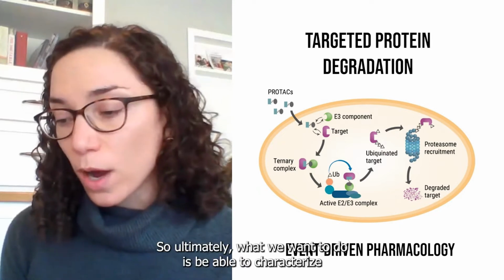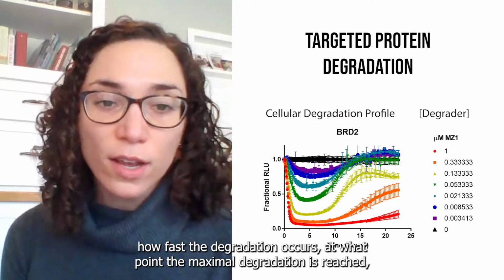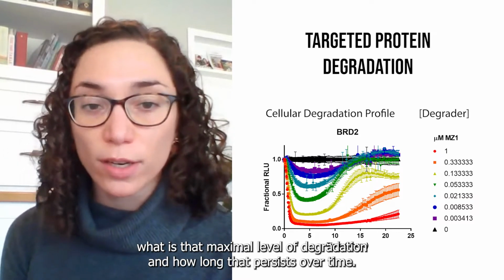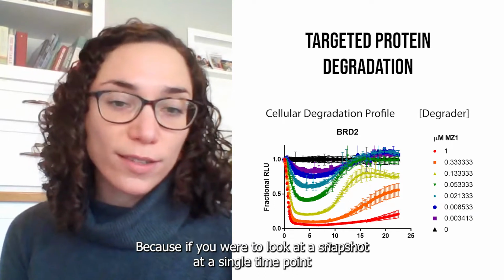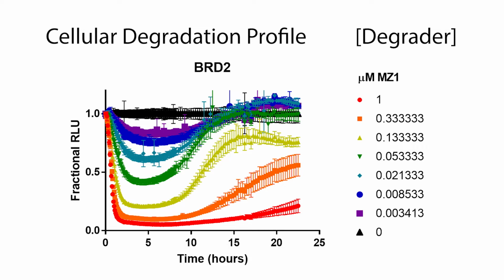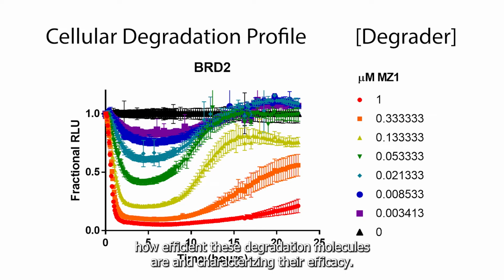So ultimately, what we want to do is characterize how fast the degradation occurs, at what point the maximal degradation is reached, what that maximal level of degradation is, and how long that persists over time. Because if you were to look at a snapshot at a single time point or even multiple time points, they could look very, very different. And so it's important to have this kinetic perspective in understanding how efficient these degradation molecules are and characterizing their efficacy.